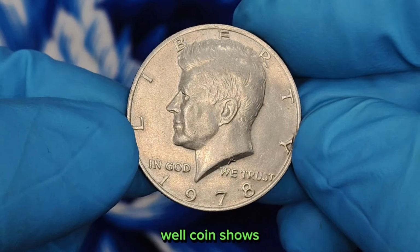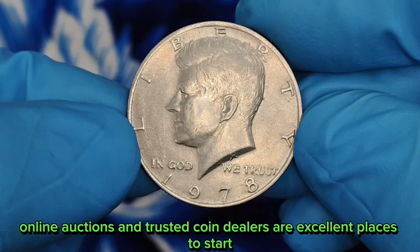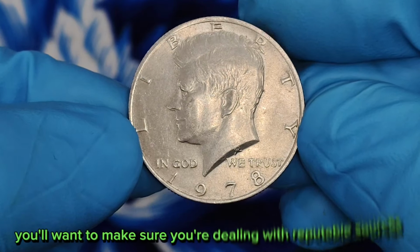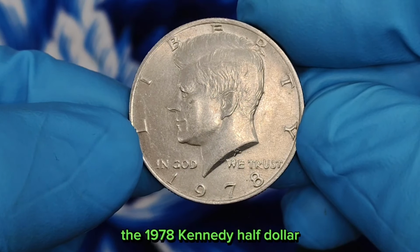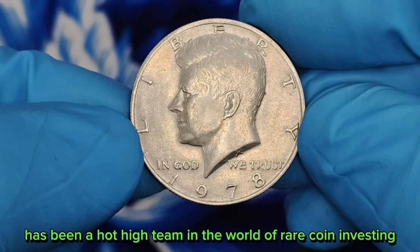Well, coin shows, online auctions, and trusted coin dealers are excellent places to start. If you're looking to buy or sell, you'll want to make sure you're dealing with reputable sources. The 1978 Kennedy half-dollar, especially in high grade, has been a hot item in the world of rare coin investing.